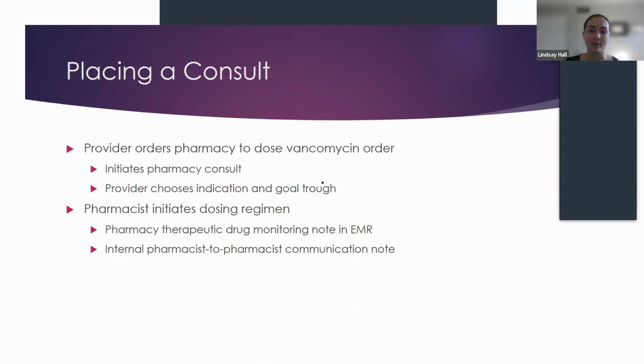The provider chooses the indication and the goal trough for the vancomycin, but if the pharmacist disagrees or if that changes throughout the course of treatment, the pharmacist is able to change that, and we document all of that and talk to the provider. So things like skin and soft tissue infections, where we may use a lower trough goal. If we find out maybe on day 2 or day 3 of the hospitalization that there's actually bone involvement, the pharmacist will increase that trough. And likewise, if we initially thought it was a more severe infection and it turns out to not be, we will decrease that trough. So we do have a lot of leeway. This consult gives us privilege to do whatever we need to do.